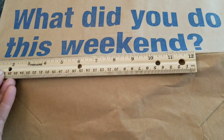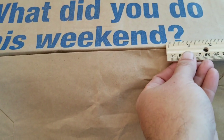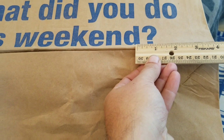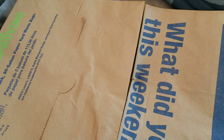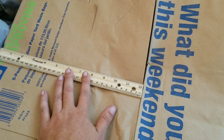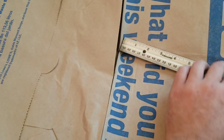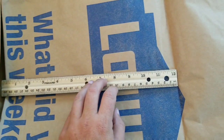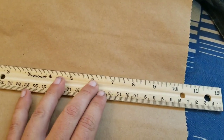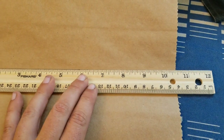Call it a foot to the end of the letter D. 16-inch bags wide. Alright, so measuring the length, it looks as though each of the folding panels is a foot, except for the very, very last panel, which ends up being 10.5 inches.